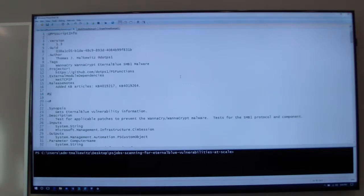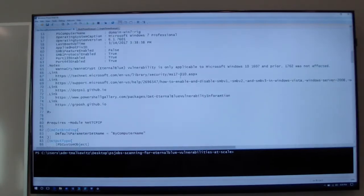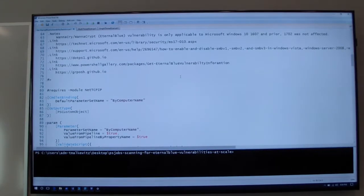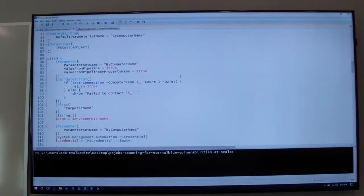So this is called Get-EternalBlueVulnerabilityStatistics, and we'll dive into the function just a little bit, mainly because I wanted to show some of the modularity and flexibility of it. I'm very big on writing commandlets to mimic any other commandlet, in any way you would think to use it: pipeline support, error handling, supporting all the common parameters, all that good stuff.